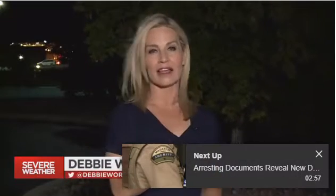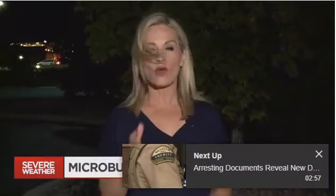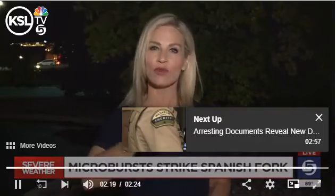Well, neighbors told us that it was crazy how isolated the microburst winds were. On one street, you'd have damage, even one house on a street, you'd have damage, and then one house over, things look just fine.